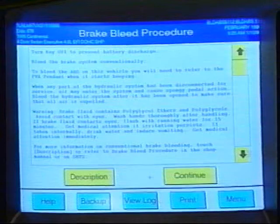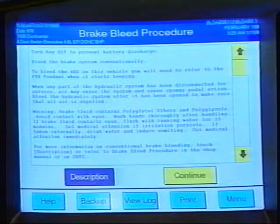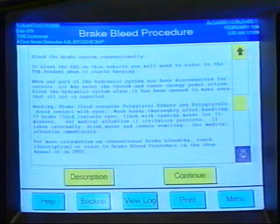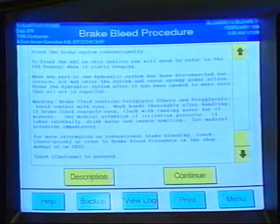After entering the ABS brake bleed procedure, SBDS will display an information screen with continue and description buttons available at the bottom of the screen. The information in the scroll box has specific routines based on active VIN number. Let's select description.